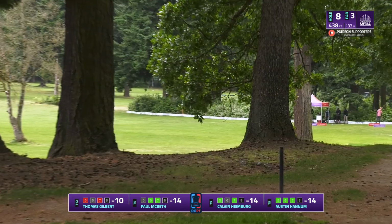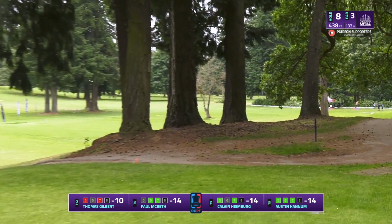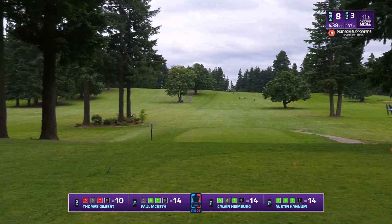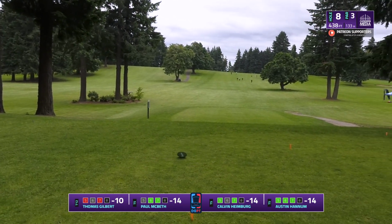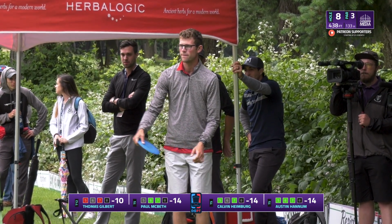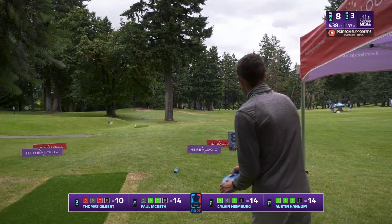And of course, Calvin just goes for the laser beam air shot. Wow, the amount of angle that Calvin brought that disc back on in his reach back. Oh my gosh. Yeah, he went long, around the trees. Yeah. He's 35 long.